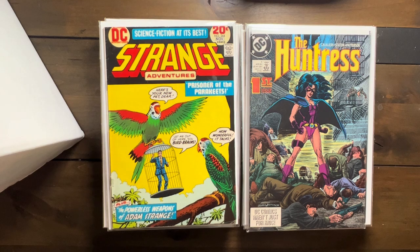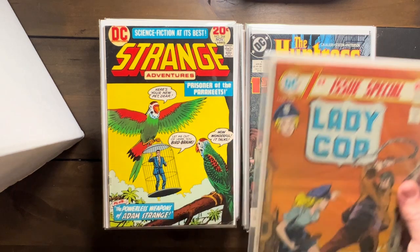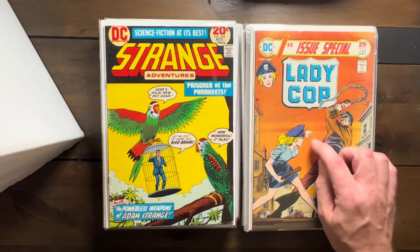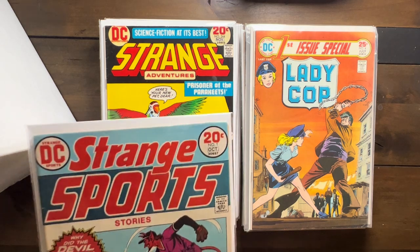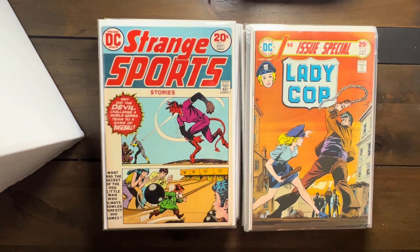Strange Adventures 244. It's like an animal reversal. It's like, hey, bring me my pet. And then a backup Adam Strange story. First Issue Special, so that's the title. That was the Metamorpho one, so that was #3, and this is #4. This is the first appearance of Lady Cop. Talk about a sign of the times, I guess, right? Pretty nuts. Strange Sports Stories #1. I've been looking for this for a while. This is in decent shape. Can't pass that up for that.